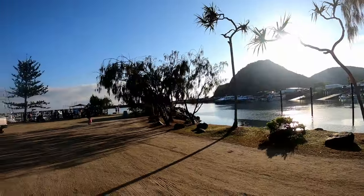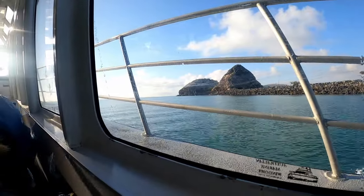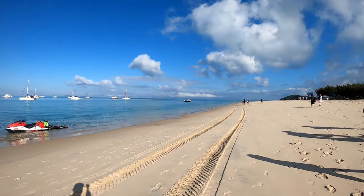We've arrived on the marina, and soon we're gonna get the ferry to the island. Oh, I can't wait. Looks like paradise here. The water is crystal clear.